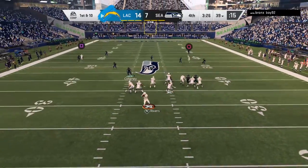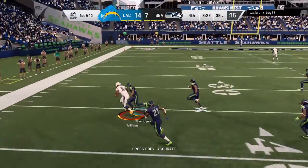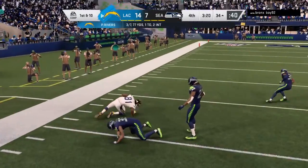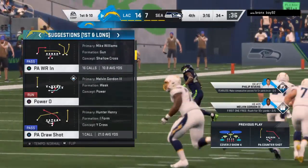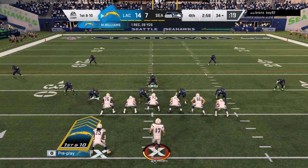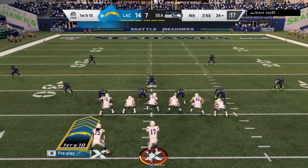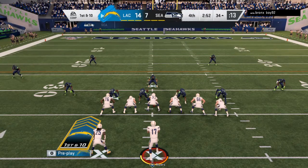To throw is Rivers. Steps away. Finds the open man. It's Mike Williams. And he's going to get this all the way down inside the 35. Back-to-back plays of right around 30 yards, and the field position has totally been flipped. So from Seahawk territory now, it's first and 10 at the 34.